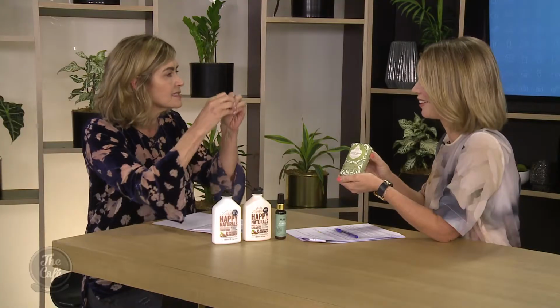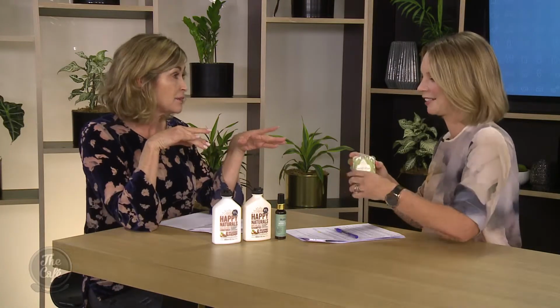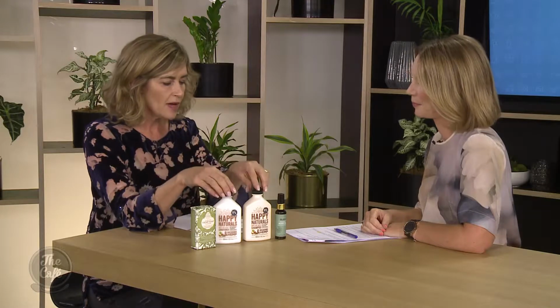I'm a smell kind of person, and it's absolutely gorgeous, delicious. And it doesn't disintegrate in the shower like a lot of soaps do. And it has got the CBD extract in it, so that while you're washing your skin, you're getting that antioxidant boost. You know, we're all about natural products now. Women want more of them.